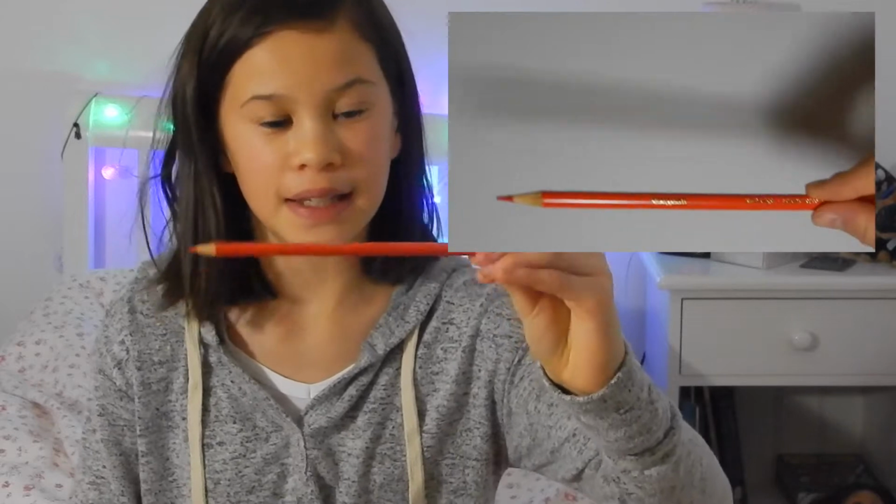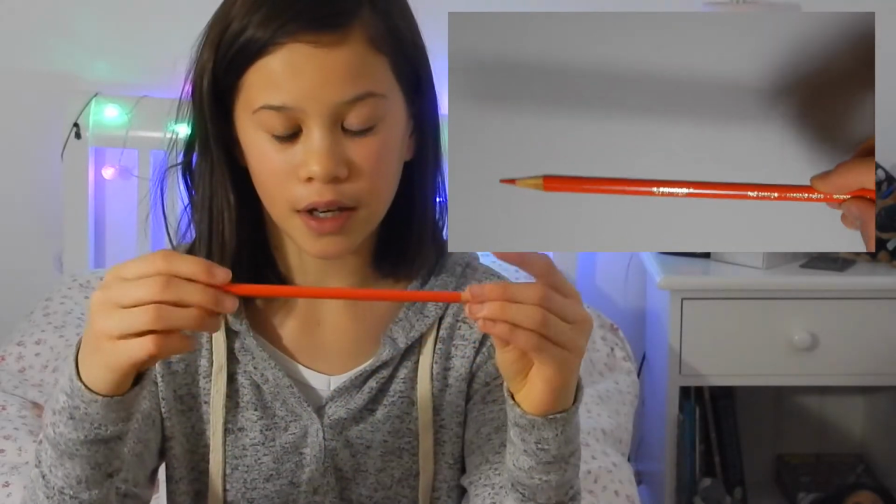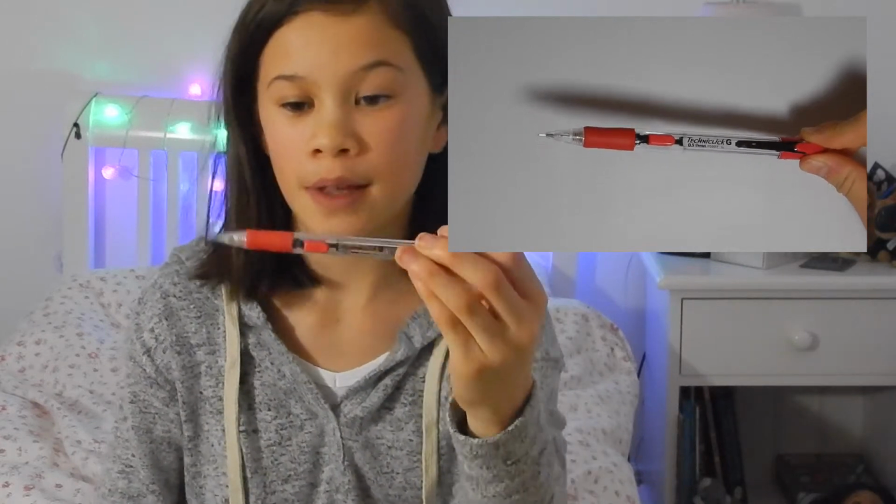When I sketch, I like to sketch in red, and my favourite red pencil to sketch in is this Crayola pencil. The colour name of this pencil is Red Orange. I think it's just really smooth and quite nice to hold. My favourite pencil to use is this Pentel Techniclick 0.5 mechanical pencil. A couple of these items you will have seen in my art haul and I just really like them.